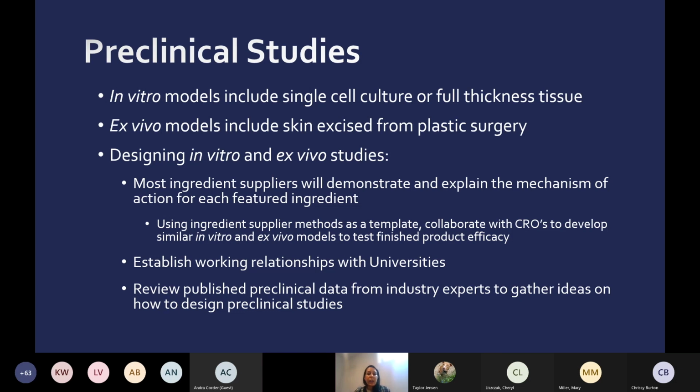So we could utilize the templates and methods from the supplier, and collaborate with CROs to develop similar in vitro and ex vivo models to test finished product efficacy. These CROs are all over the globe and in our country, that you can Google and find, and you can work with them, basically take the information from the ingredient supplier and change it a bit to fit your finished product. Also, working with established relationships with universities. There are several universities across the country that are focused on pharmaceutical cosmeceutical sciences, and those universities always look to have funding from corporate America.